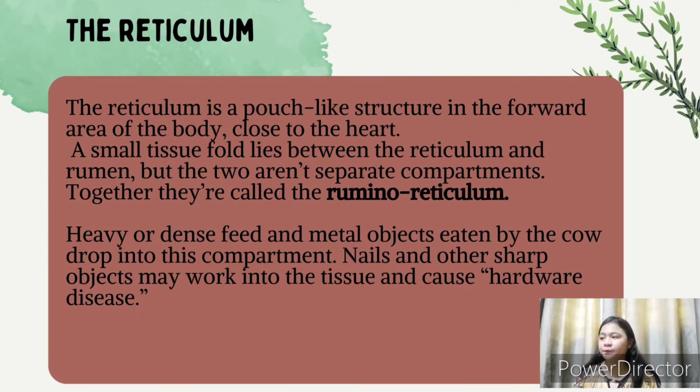The next part is the reticulum. The reticulum is a pouch-like structure in the forward area of the body close to the heart. A small tissue fold lies between the reticulum and rumen, but the two are separate compartments. Together, they are called the ruminoreticulum. Heavy or dense feed and metal objects eaten by the cow drop into this compartment. For example, a cow may accidentally eat a metal particle, like nails or other metal objects. Those metal objects will stay in the reticulum because they cannot be digested by animals. Meaning, they will not go through the digestion process but will remain in the reticulum.